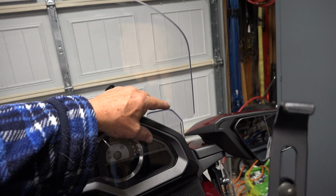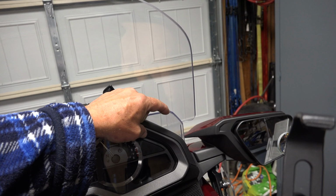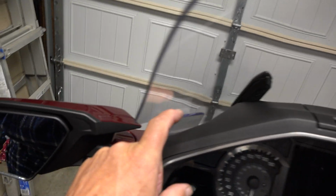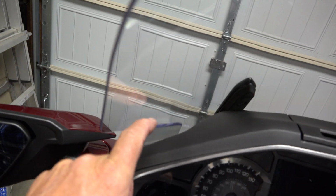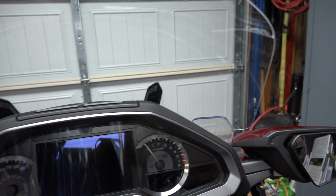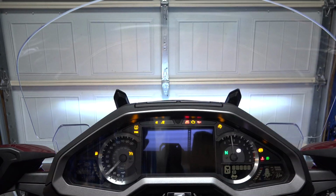Well, it's this side shield. It's sitting here rubbing on the windshield and rattling. It's never done that before. So I was looking at it and going, what in the heck changed? I mean, obviously the windshield didn't change, just the shelter.